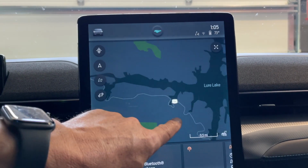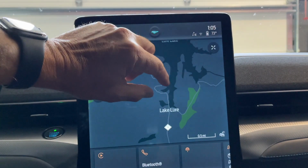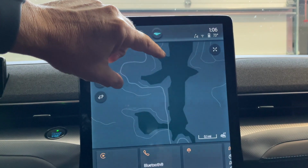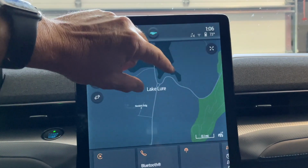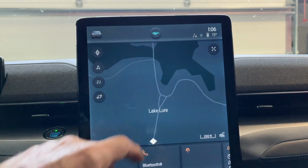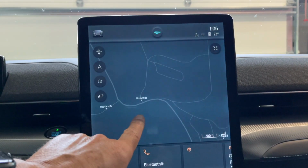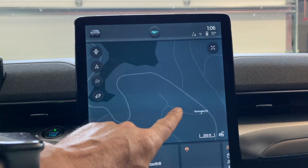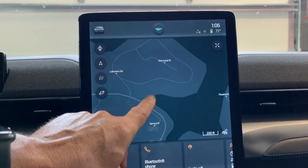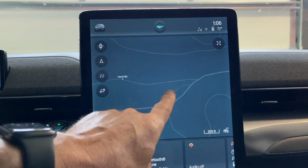Okay, so I looked on PlugShare, which I'd like to not have to do. But I believe somewhere around this side is where the charger is. Let's see if it even shows up here on the map. Maybe I gotta zoom in a little more. Okay, so let's find it. Yeah, I don't think the internal navigation knows that this one exists.